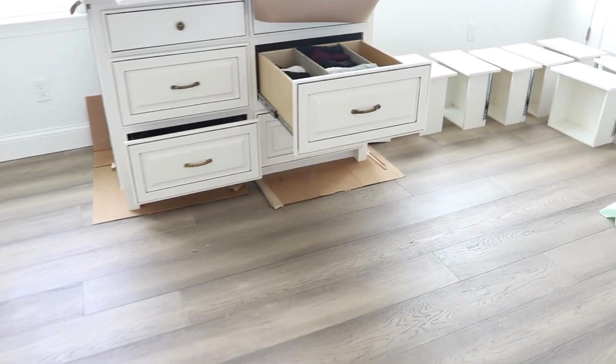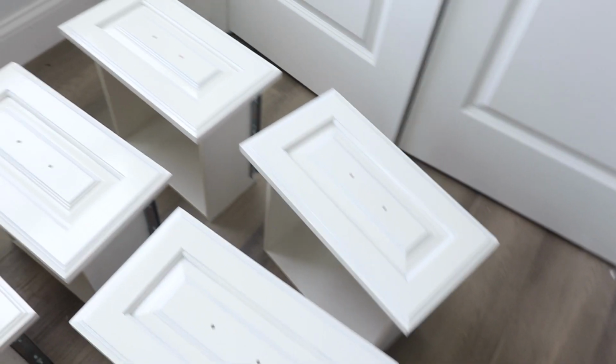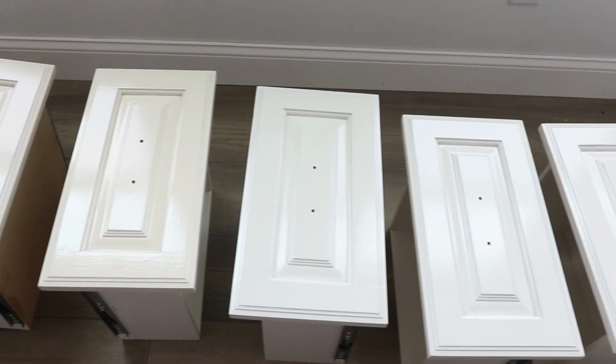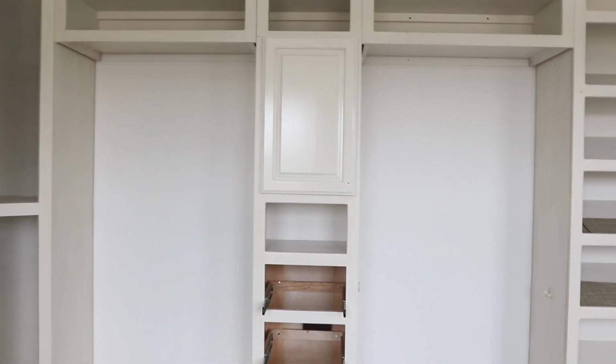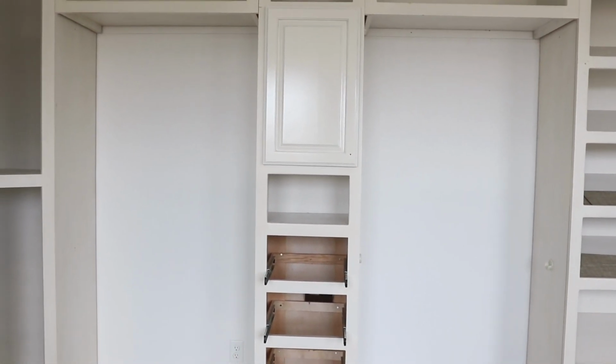Oh, you guys, everything looks so good. You guys, it looks so good. This is just the first coat of paint. It's gonna get a second coat. I'm really, really happy about that. Just in case you're wondering what it's gonna look like, look at that. Oh, it's so good to see that patina gone, and the paint looks shiny.